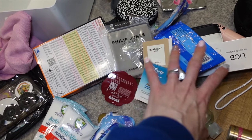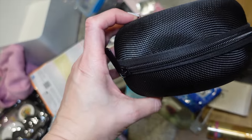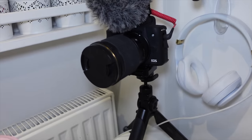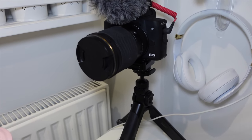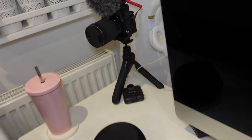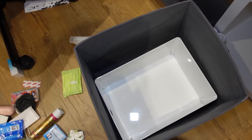The plan for this is to put things like my camera gear, so my microphone, which goes on this camera over here. This camera has just been living on my desk. I don't use it all the time because I tend to use the camera I'm filming on, which also lives on my desk, but I don't want my desk to be too cluttered. So if I can put this camera and the microphone into this box, that clears a bit of desk space.